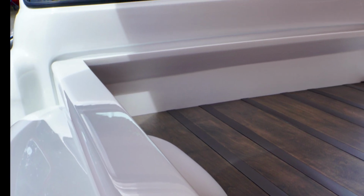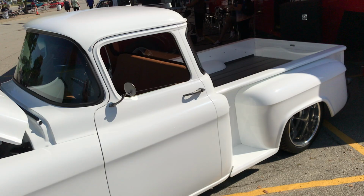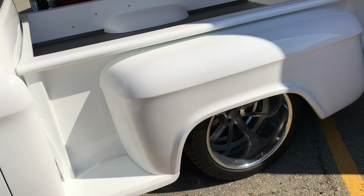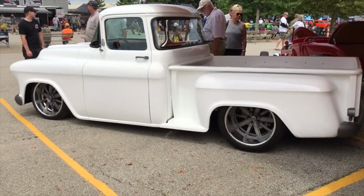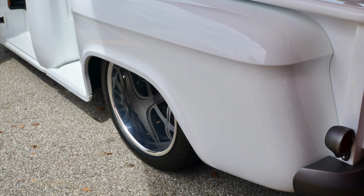We really tightened up the gaps between the bed and the cab. We made the steps smooth on the bed and reshaped some of the opening there to where it lines up into the side of the body down at the rocker. We also massaged the rear fenders just a bit. We reshaped the peaks there all the way to the bed, and the opening is changed a little bit on the kick at the back.